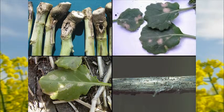Blackleg, as I say, has come into the area. I don't know if you're aware, it's been spotted in the Willamette Valley. It was spotted in Bonners Ferry a few years ago, and we found some in Idaho around Tammany last year, which must have come from some of the local mustard weeds. So we're greatly increasing the blackleg screening in our program to make sure we're not caught with our trousers down.